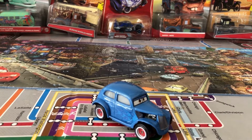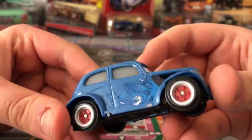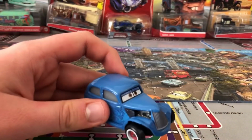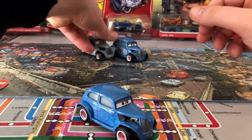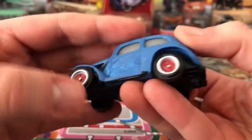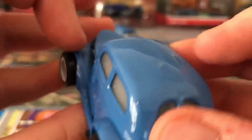So here is the Hot Rod River Scott package. He doesn't look too bad, but he's still boring because the flames are very similar to his body. We're going to be comparing him to Hey Day, and then the original one. So, here is Hot Rod River Scott. Looks pretty relaxed. There's the blue flames. This is my least favorite variation of River Scott and my least favorite Hot Rod version of the legend.